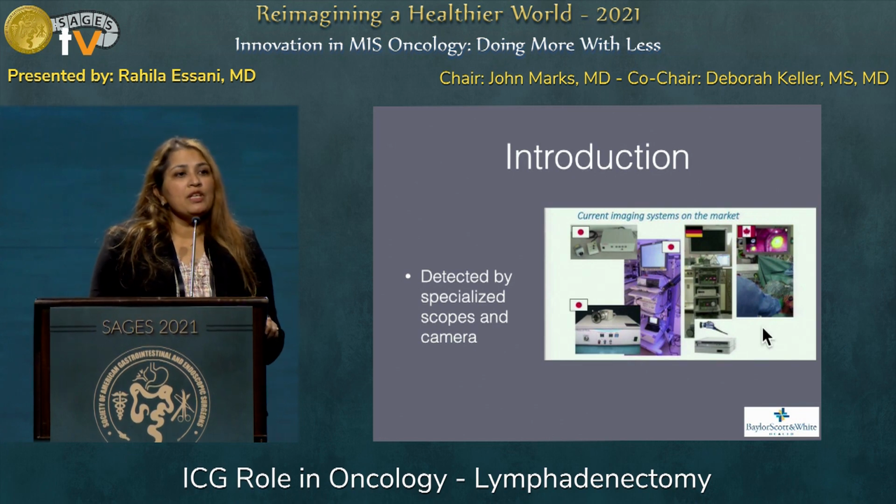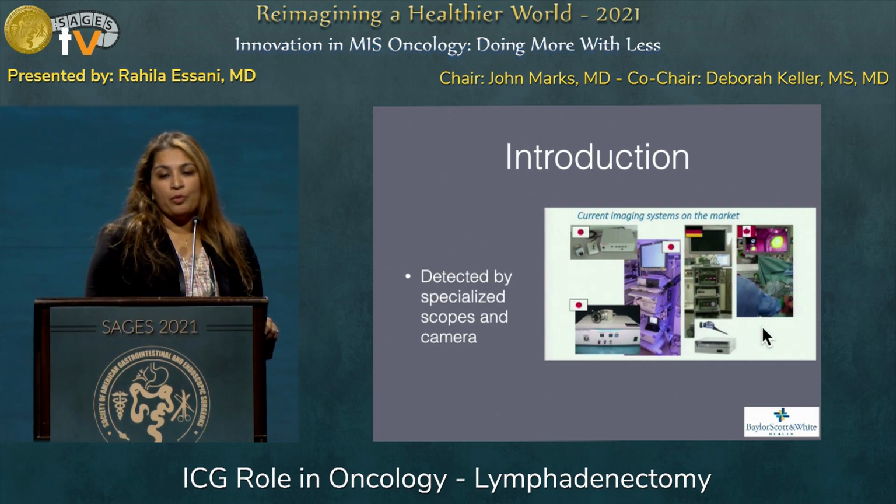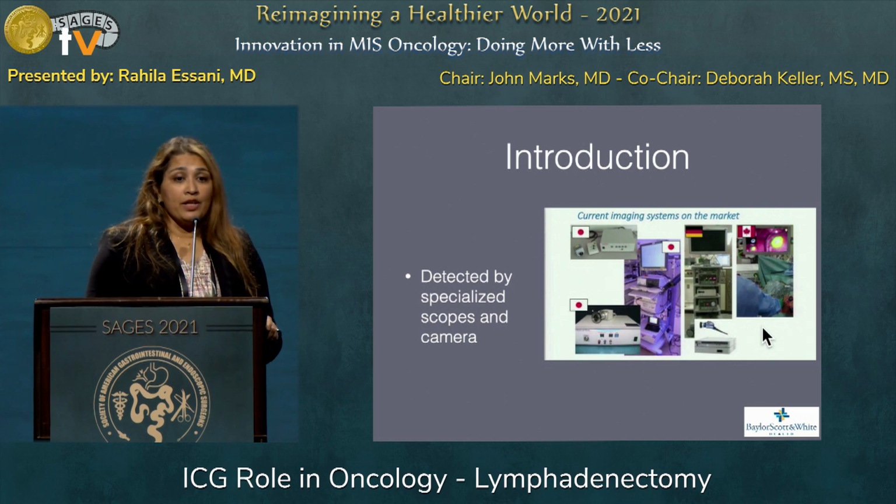There are various systems out in the market. Intuitive has Firefly. There's SPY technology used by plastic surgeons for open reconstructive surgery. And Stryker has their 1588 and 1688 cameras.